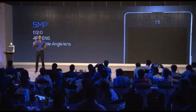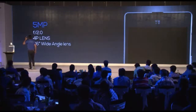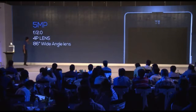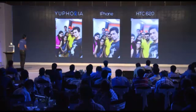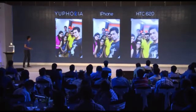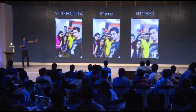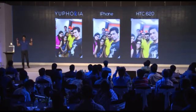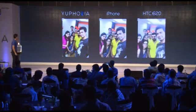So this is a selfie crazy nation, and we want you to take the best selfies, and that's why we are using a 5 megapixel selfie camera. Even in the front camera, we are using a 4P lens, and it is an 86-degree wide angle lens. This means it can capture more, and we have just done a sample shot in our office. I'd just like to show you a small comparison slide. If you can see the FOV, 86 degrees, what we have been able to capture. So this means Yuphoria can capture more area, and even look at the quality of the image. Makes you look so good. Superb.